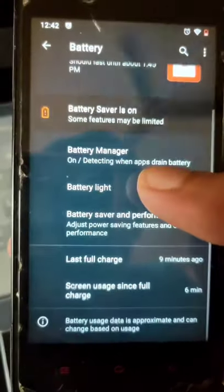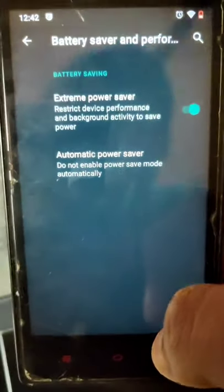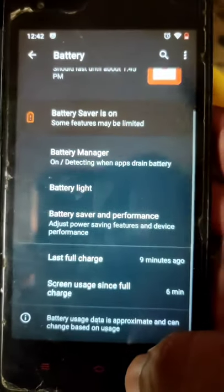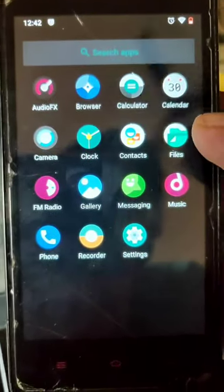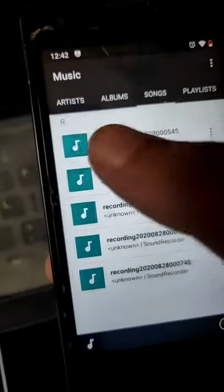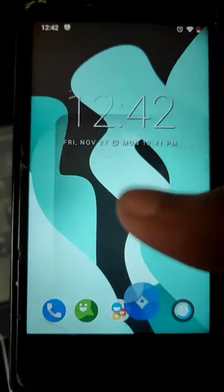There is a light indication. Battery saver in performance. Extreme power saver. Okay, these things are fine. And that's actually good. Let's check if we have something to play. Just download one of the songs from this. Let's play something from YouTube.